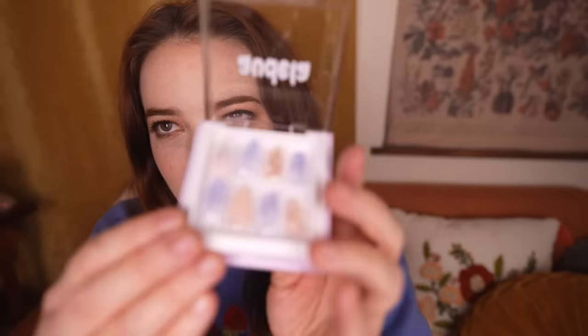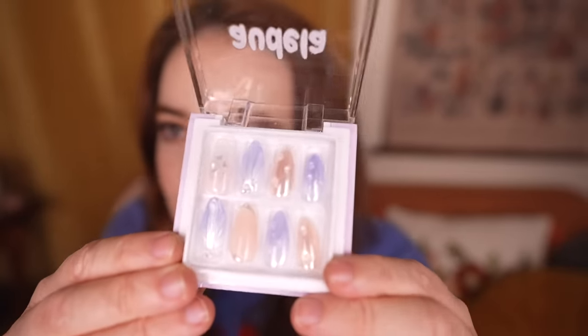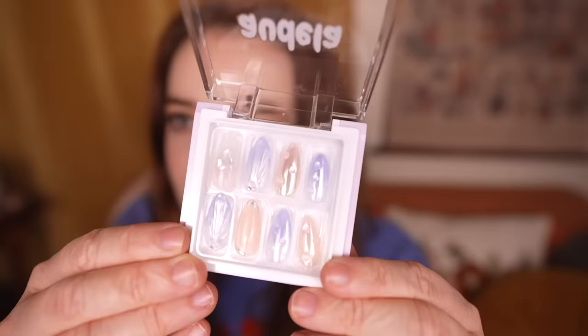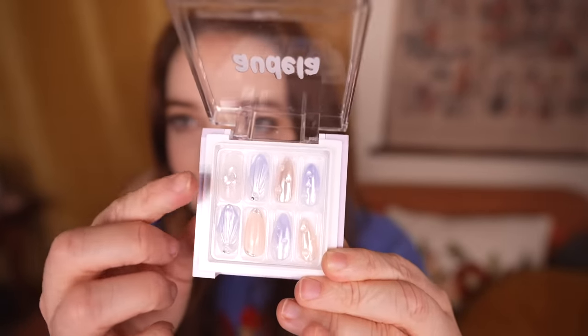Once you finish using it for the nails, this peels off to reveal a mirror, so you can just carry this in your purse as a compact. So that's nice that they made sure their packaging is reusable. The first set is mermaid themed. Nice soft pastel. This shell sort of design and this shimmery one.